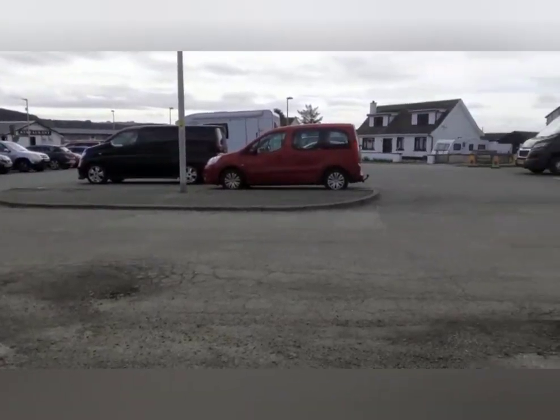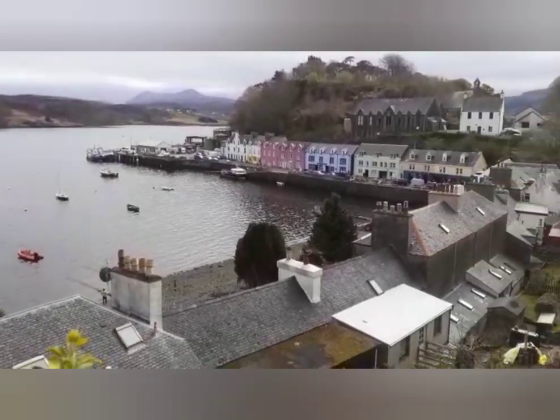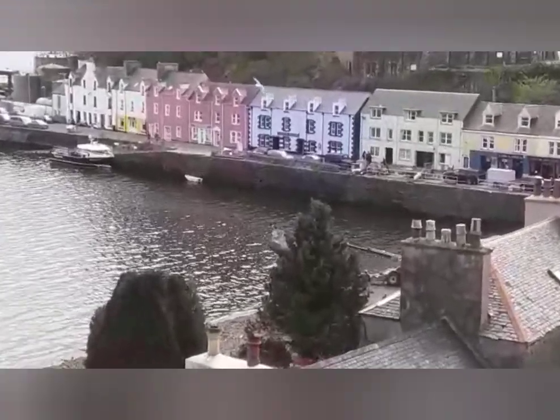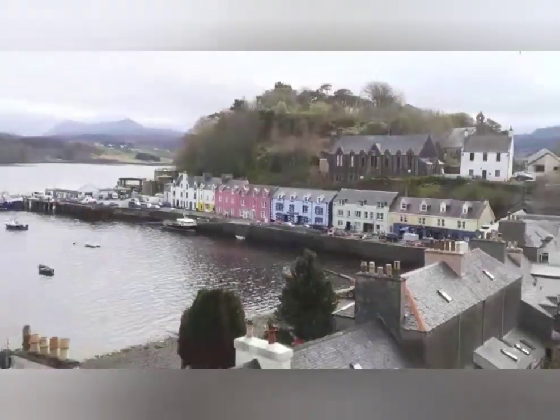That's it from Uig. Well, that's us back in Portree. We'll have a look down here to see if we can get something to eat. Then we'll go and explore the lump.